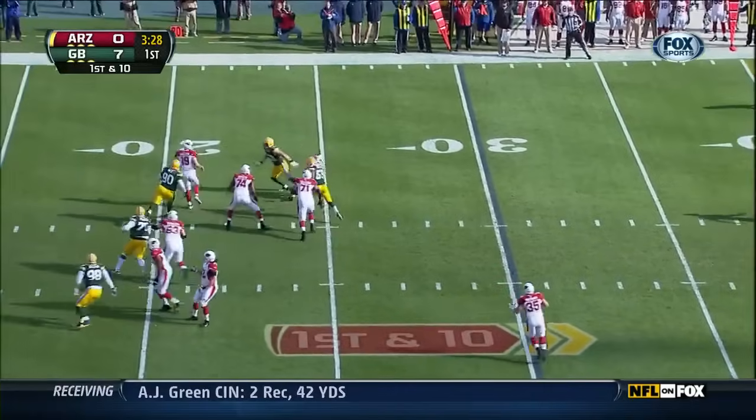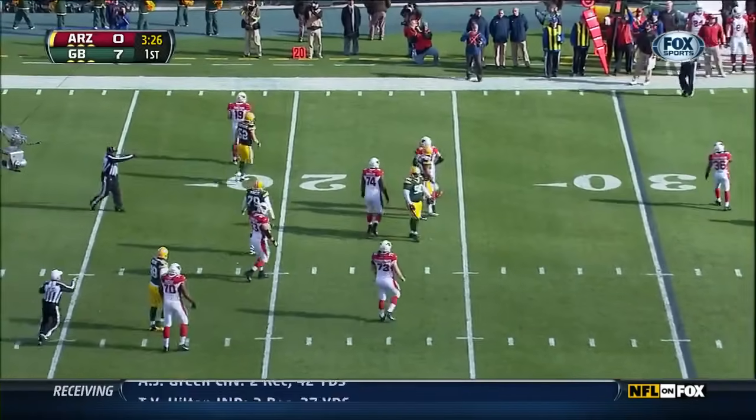Extra man on the blitz. Raji doesn't get there, and Skelton just throws it into the ground.